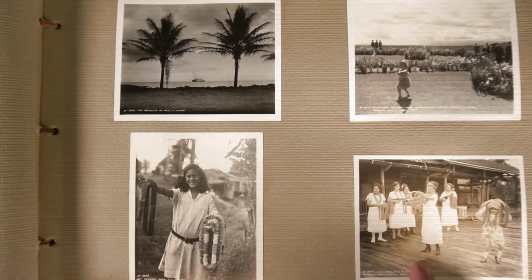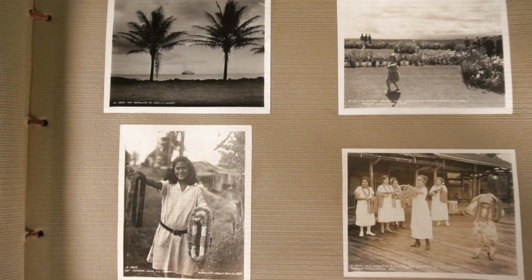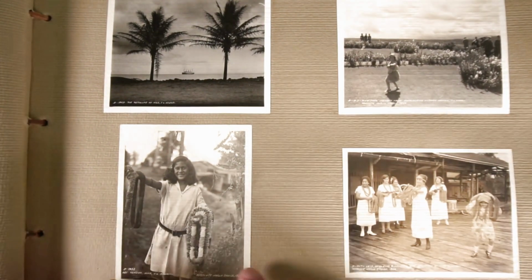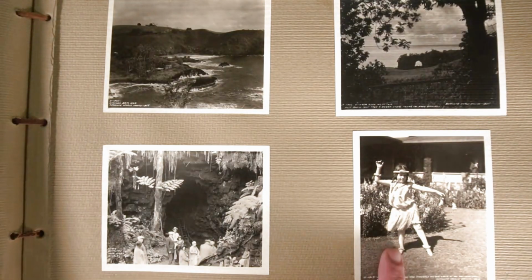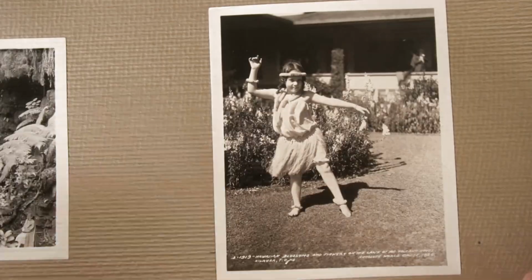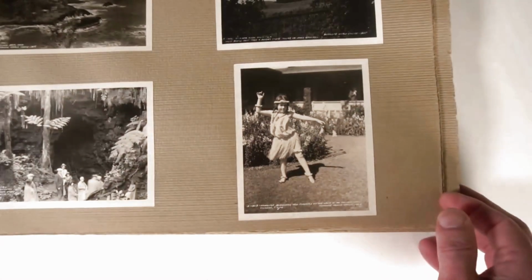Now, these as well, too, these Hawaiian images are excellent ones also. They do extremely well for us. $25 or so a piece for those sorts. Same one with this cute girl here. Same basic principle, $25, $30.